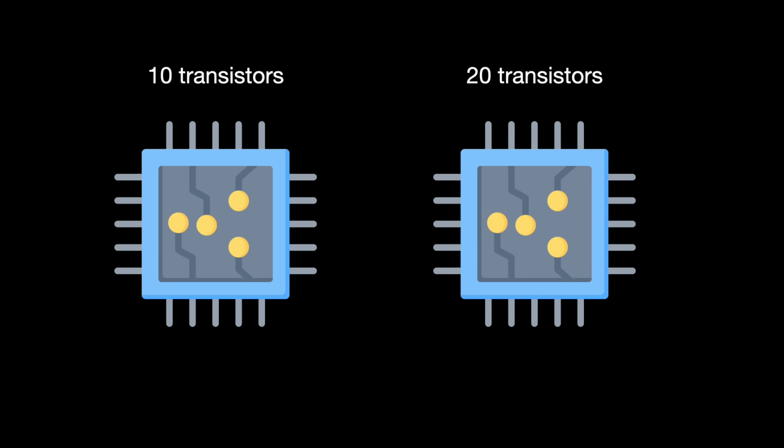Imagine an IC with 10 transistors consuming some X amount of power. We shrink the size of each transistor so as to allow us to double the number of transistors on the IC to 20. We get all the benefits of the shrink. But now, despite there being twice as many transistors on the IC, the whole thing still only uses X amount of power. It's a miracle.